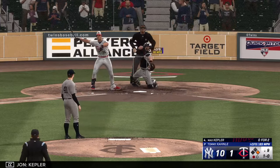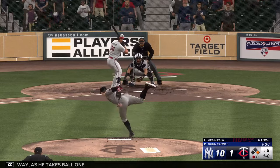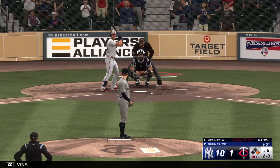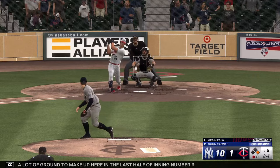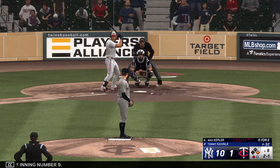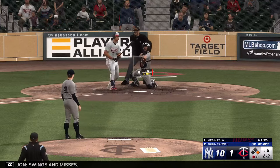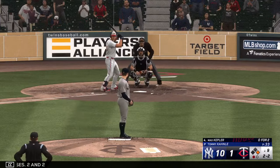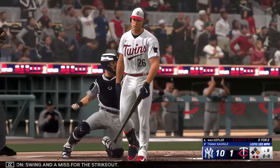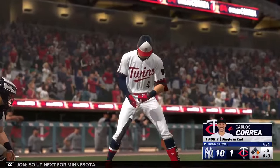Kepler in the box with one away as he takes ball one. That's chase that time. The Twins with a lot of ground to make up here in the last half of inning number 9. Swings and misses. 2-2. Swing and a miss for the strikeout. Now only one out remaining. So up next for Minnesota, Carlos Correa.